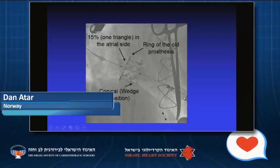The apex is here. This is the pivot view of the valve. You can see the hardware, and this is the typical deployment of a Sapien XT valve. Generally, we put one triangle of the Sapien above the annulus, or the bioprosthetic annulus, which is between 10 to 15% above the old ring of the bioprosthetic.